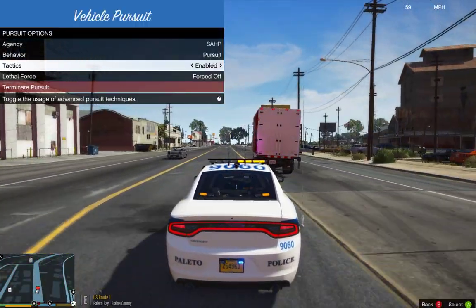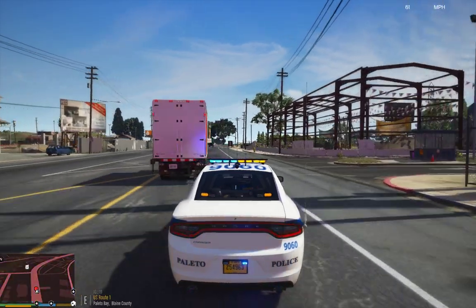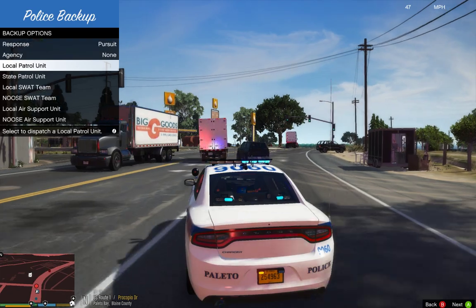We have an officer requiring assistance in Paleto Bay. Unit to respond code 3. I see the perp. We're in pursuit.